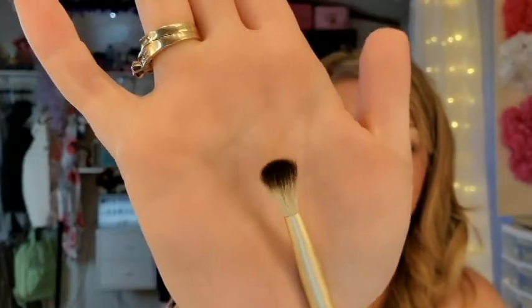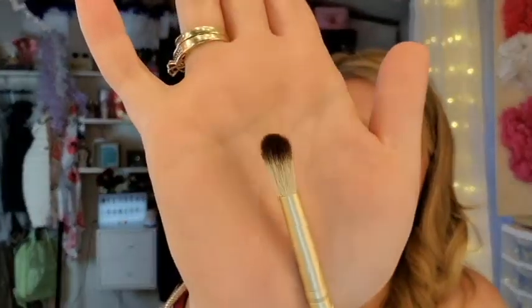Concealer. Crease. Tapered blending. And obviously double-ended. Very good. Okay, so that brings us $127 plus another $30, $157 value.